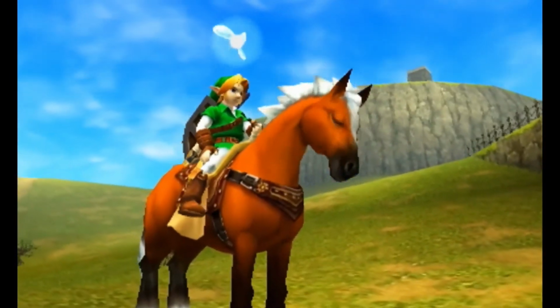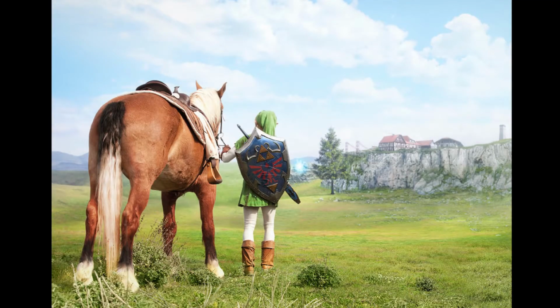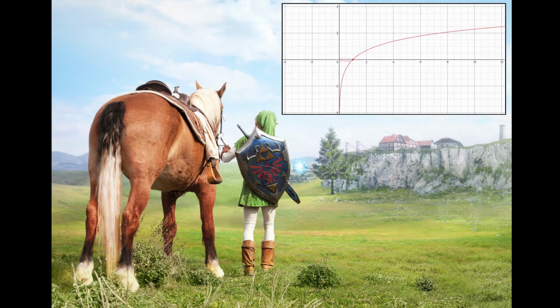Epona, my horse, holds a dear place in my heart, much more than Ln. Are you sure about that?